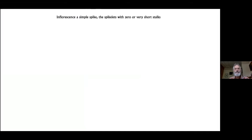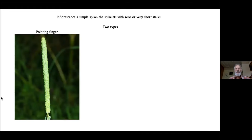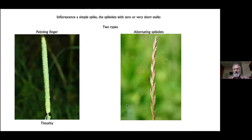Right, now I'm going to move on to categorizing, describing grasses by the type of inflorescence that they have. I'm going to start with an inflorescence which is a simple spike, so that the spikelets themselves, you can't see the stalks, they might not even have stalks, they're so short. So the spikelets are clustered around the rachis. This is timothy. And another type of simple spike is where you see the spikelets alternating up the rachis. And this, as you probably know, is perennial ryegrass.